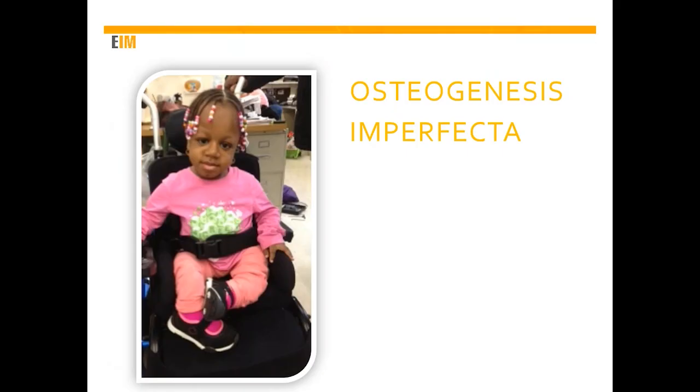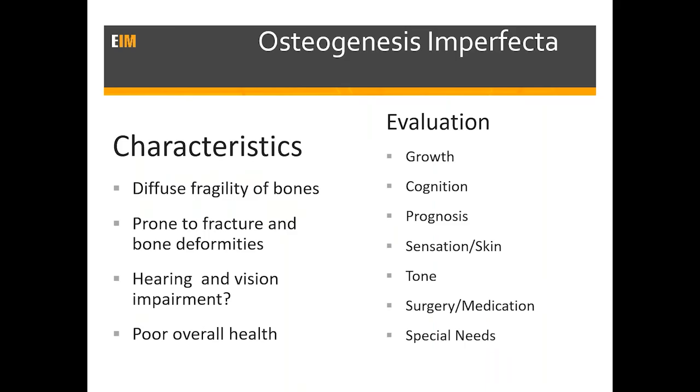We probably don't see osteogenesis imperfecta a lot anymore, but just in case, remember that osteogenesis imperfecta is a really diffuse fragility of the bones, and they often grow in lengths and shapes that are unlike normal bone shapes. They're also a very sick population. They'll have fevers, stomach ailments, just general malaise is sort of how I would describe it. The bones, because of their fragility, are very prone to fractures, and also, like I said, deformities, sort of asymmetries of the long bones. Some will also have pretty vast hearing and vision impairments.